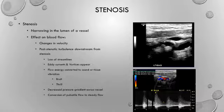thrills. Bruits are vibrations caused by the blood flow. Thrills are when tissue is vibrated by the blood flow. What's the difference? I honestly don't know. This was in the book, so I'm just copying it. Decreased gradient of pressure across the vessel. And then you get a conversion of pulsatile flow into steady flow at some point.